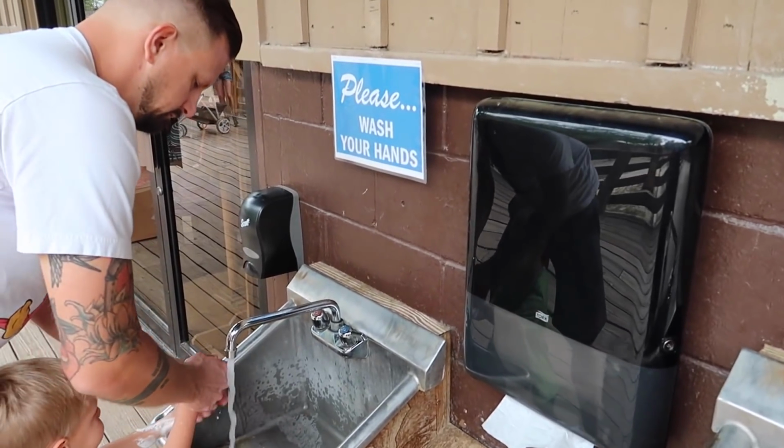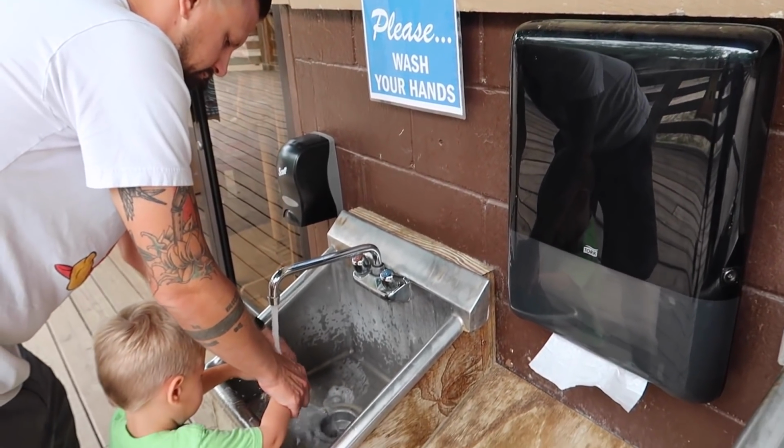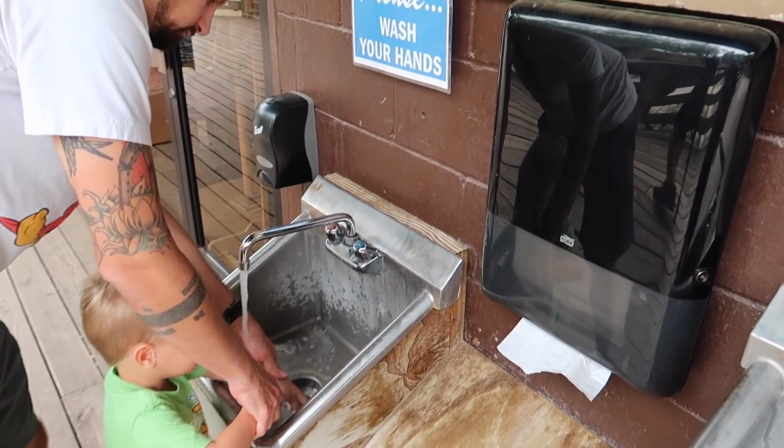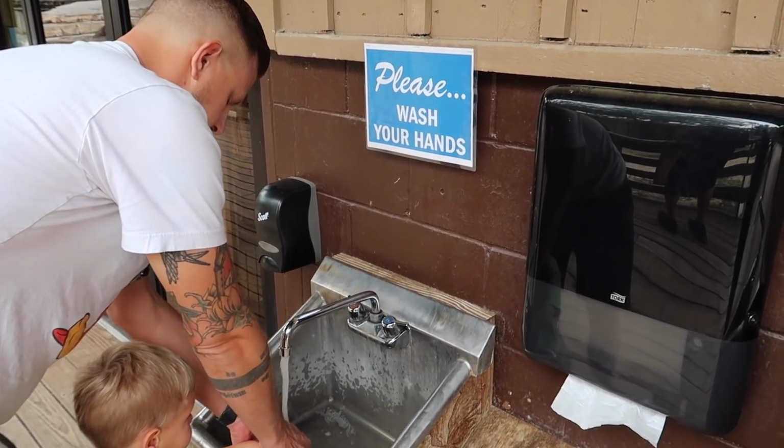So they do have a hand washing station right outside of where we were just feeding the alpaca. So always be sure to wash your hands after you feed the animals and before you feed the animals too. Just want to make sure that everybody's nice and safe.